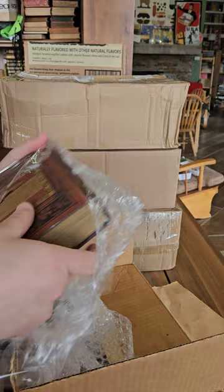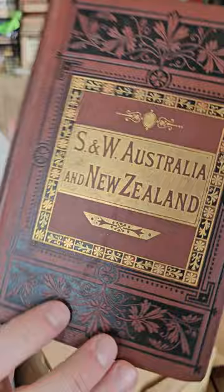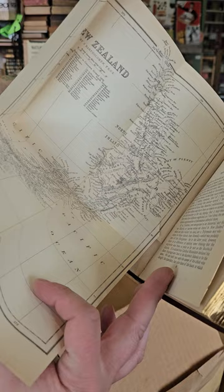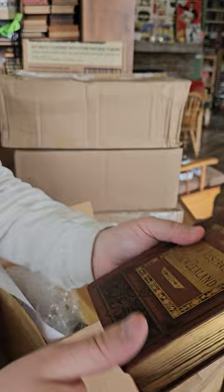And there's a similar volume, Southern and Western Australia and New Zealand, again by Trollope. No date, but I think these are from the 1870s. And again, looks like there's a few different maps. Nice map of New Zealand. Pretty bindings as well.